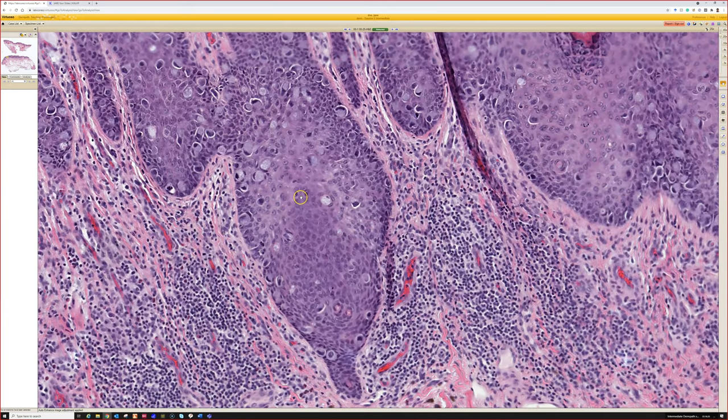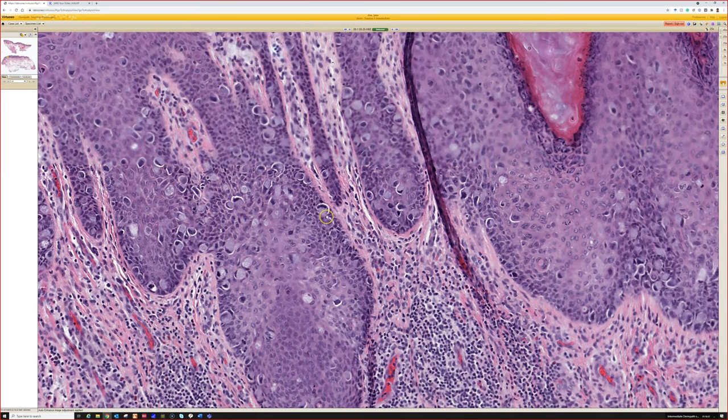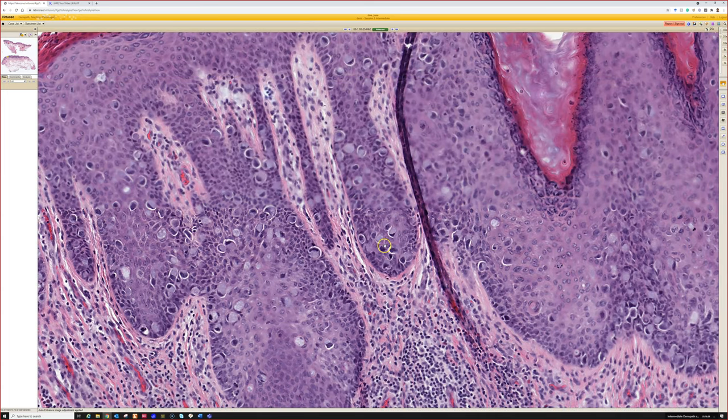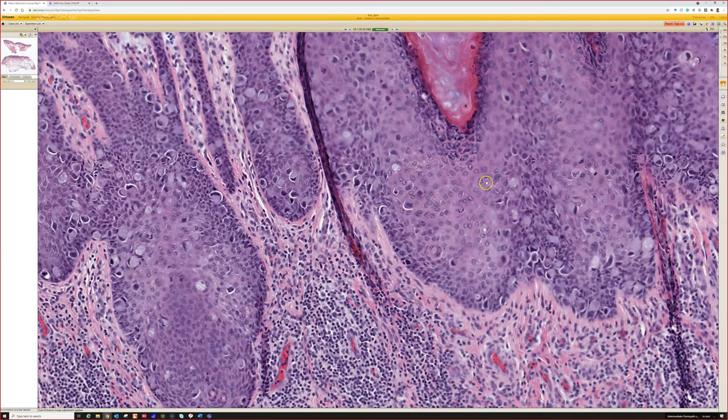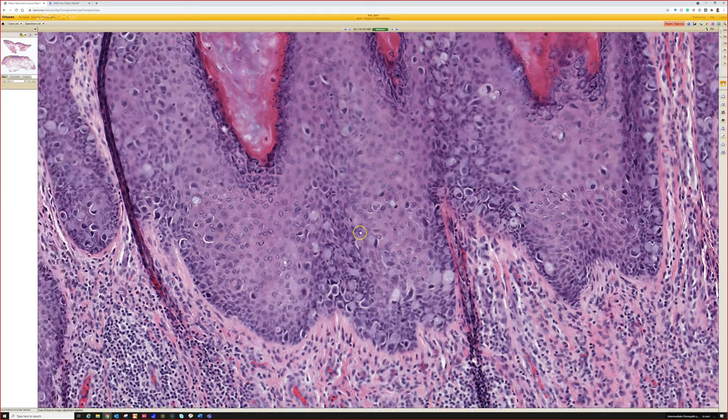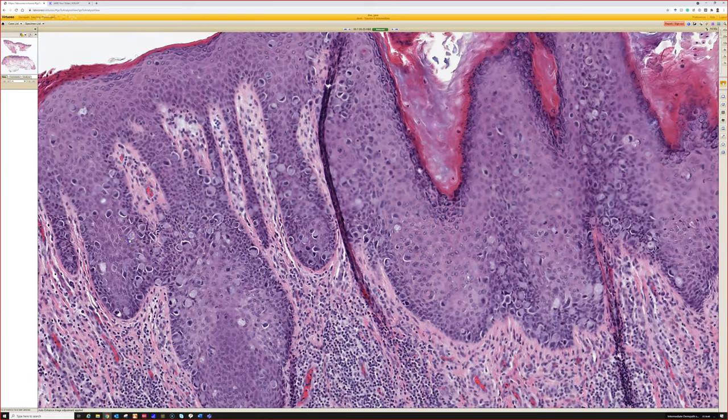Sometimes it's much more subtle and you really need to do stains. You can do mucin stains, although cytokeratin 7 is my favorite stain. Not all of them stain with it, but I feel like overall it's the stain that tends to work best. If it's negative, then you can do some other markers.